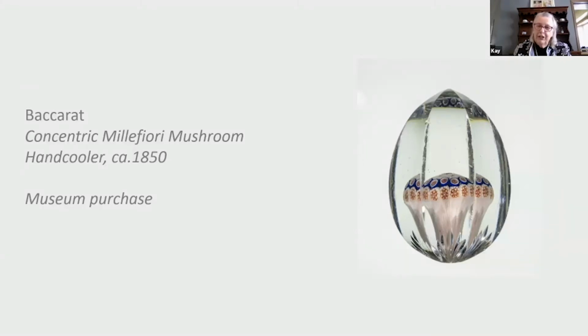Also, when I was doing a little research today, do you know Baccarat is still producing what they call hand coolers? And because we have a holiday coming up, we have Easter. Right now, one of the specials that they have is a crystal rabbit hand cooler. They actually advertise it as a hand cooler, and they show it in the palm of someone's hand. So this comes down from a lot of years and is still popular.